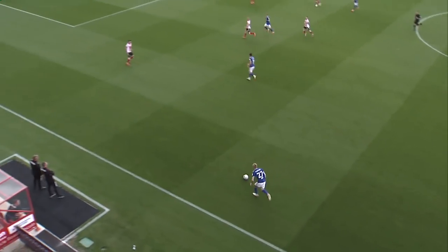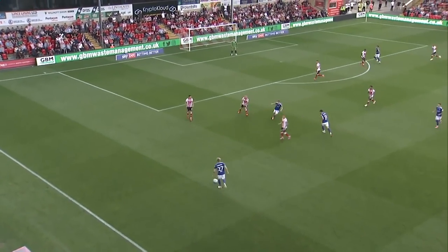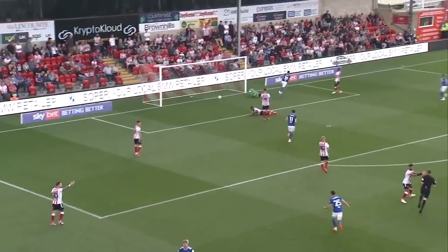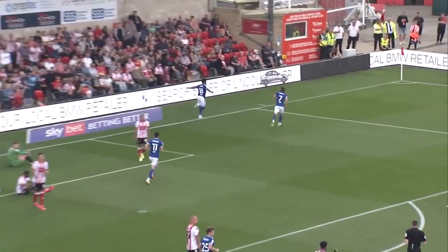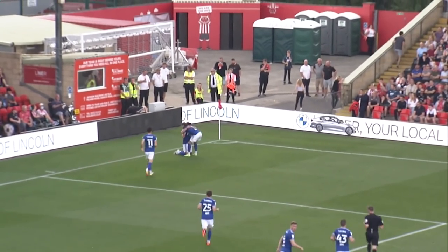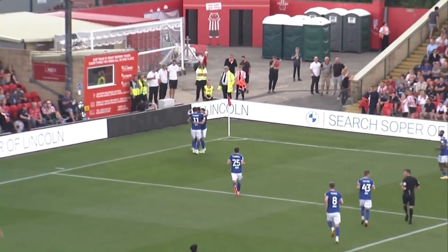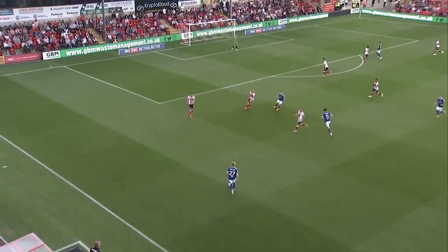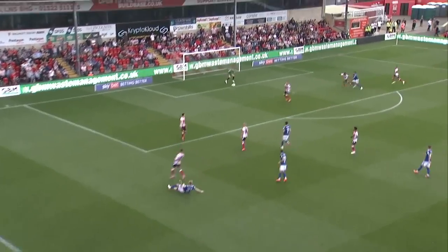Coulson. Town maybe buoyed by that effort on goal. Coulson plays a good looking ball into the box. Bond with a header and a goal! It's four goals in three games from Macaulay Bond. That was a peach of a ball from Coulson right onto his forehead. And the bullet header flashed beyond Griffiths. And just before the half-hour mark at Sincil Bank, it's Lincoln 0, Ipswich Town 1.